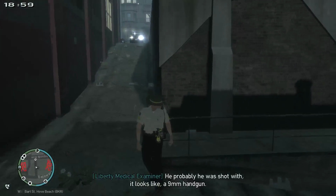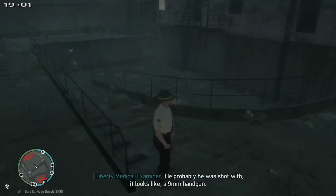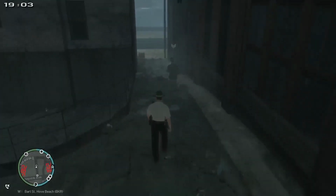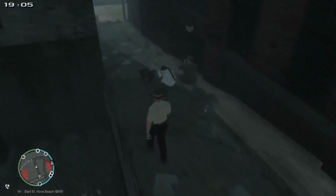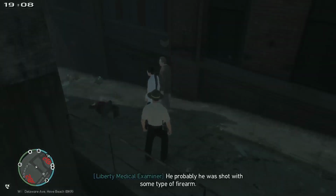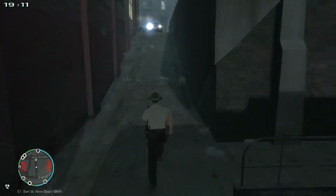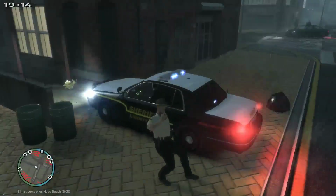Alright, so basically, once this is done, he was shot with a 9mm. Sometimes these things do give you a bit of a tongue twister, so he was shot with some type of firearm. Yeah, a Glock to the face, that's what he took. Alright, dispatch, show me a Code 10-8 from that mugging.